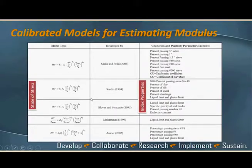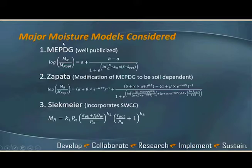So if you look at the calibrated models for estimating, there are all these parameters, and depending on which model you use, there are more or less of these parameters coming into play. The fundamental one that we want to talk about is the MEPDG model. This is Zapata's work. This was in the original model, and in 2010, I believe, the modified version came out that considers the type of soil, the moisture content, the percent passing number 200 and PI.